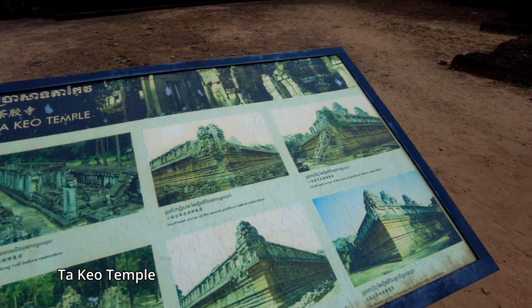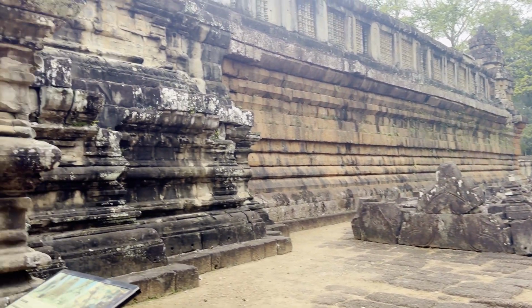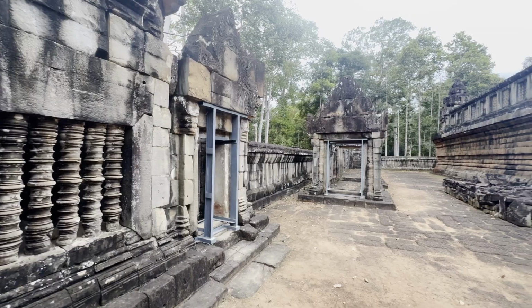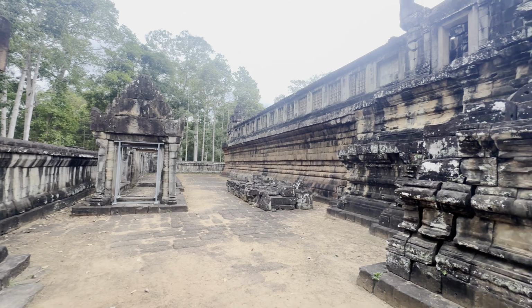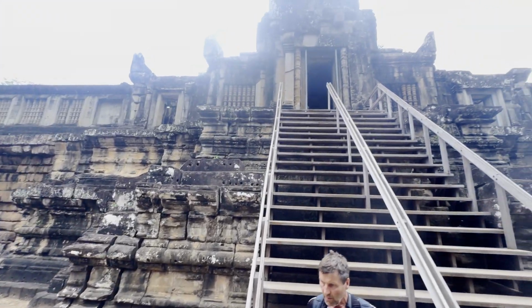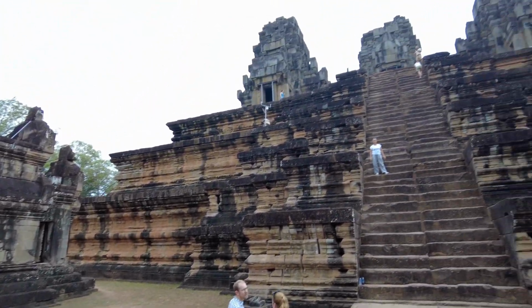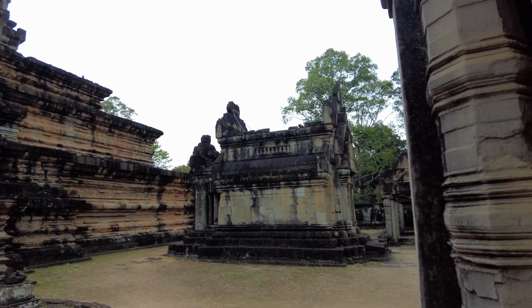Our last stop of the day was Ta Keo Temple. This temple stands out with its massive towering structure and is one of the oldest temples in Angkor, built entirely from sandstone. Unlike other temples, Ta Keo has minimal carvings, giving it a more raw and unfinished look. Climbing to the top is quite a challenge, as the steep staircases made it feel like a real adventure.